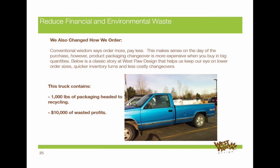One of the things that we often hear is when you're buying packaging, when you're buying anything, conventional wisdom would say, order more, pay less. It makes sense on the day of the purchase because you've got this really good low cost on your packaging. But what happens when you do a changeover, whether that changeover was planned or not? The classic story of Westpaw Design is, we had to change over some product packaging. We worked with it for a year trying to figure out how we could minimize it, and at the end of the day, we couldn't. We had 1,000 pounds of packaging headed to recycling. We had $10,000 of wasted profits.